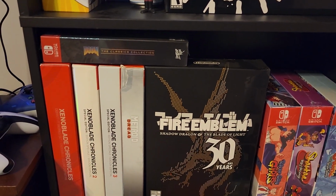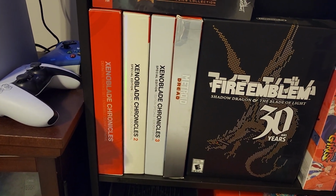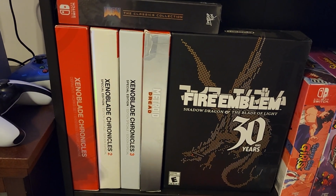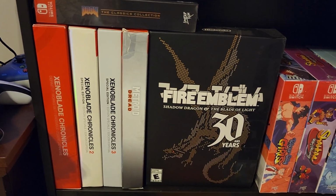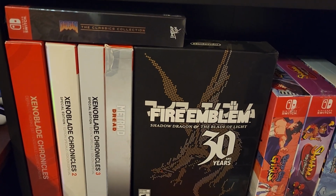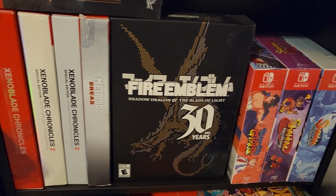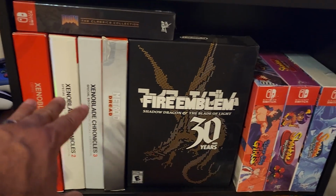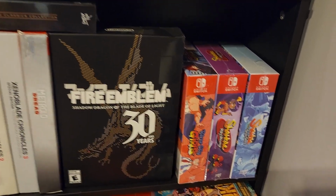Down here are some more Switch collector's editions. Xenoblade Chronicles 1, 2, and 3. Metroid Dread, fun game. Wish the box was in better condition, but I ended up getting this for about $45, so I couldn't pass it up. Not in the greatest condition. These are still sealed, along with the Fire Emblem 30 years.